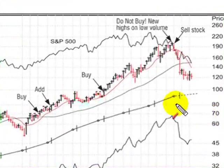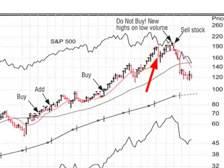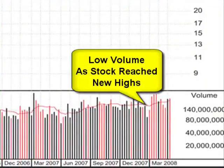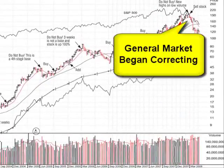And finally, it topped by having a faulty base that only corrected 1 week on the left-hand side. And when you just get 1 week correcting on the left-hand side, most of them will fail when they break out. So usually you have at least 2, 3, 4, 5 weeks on the left-hand side. So this was abnormal, and it was also a third or fourth stage base, which tends to not work, and it broke out into new high ground on low volume. So that was a point to sell the stock, and it went into its correction.